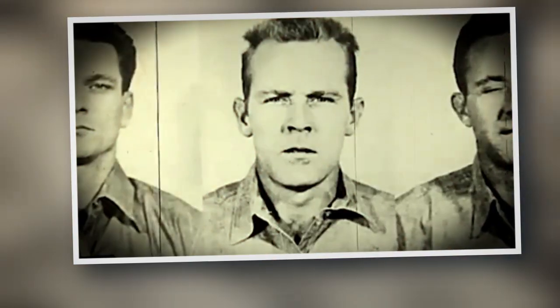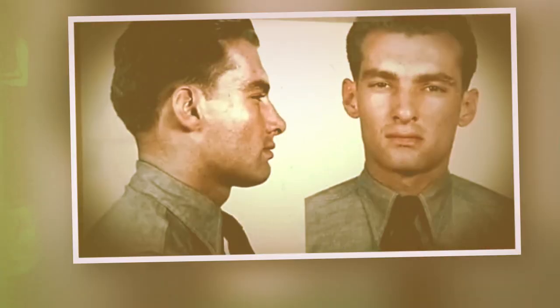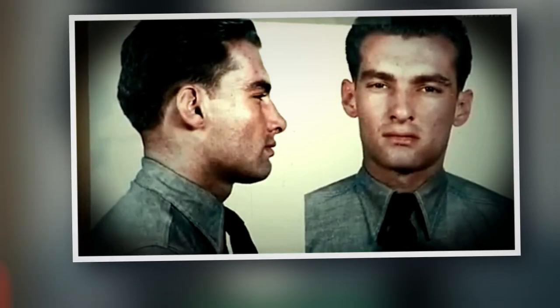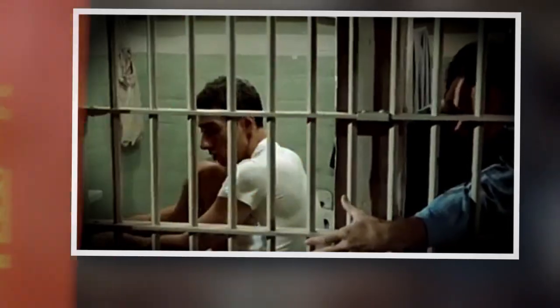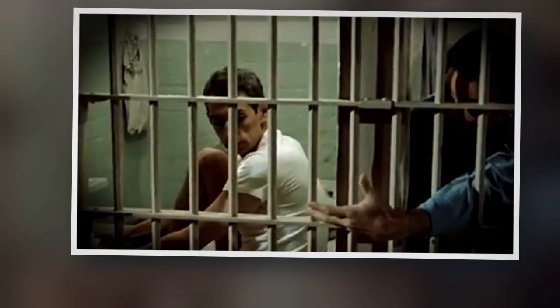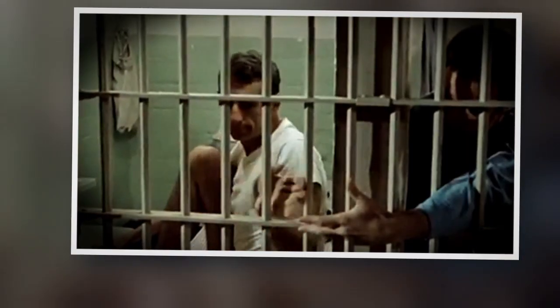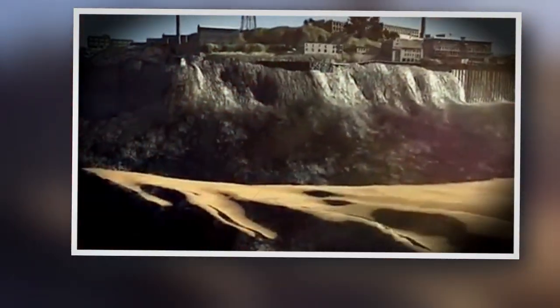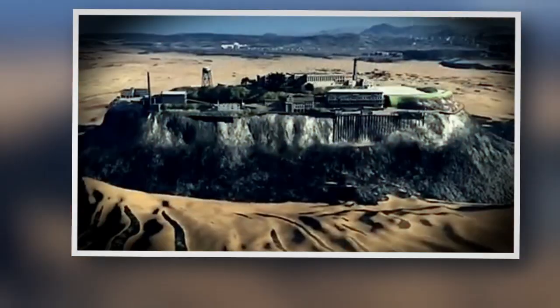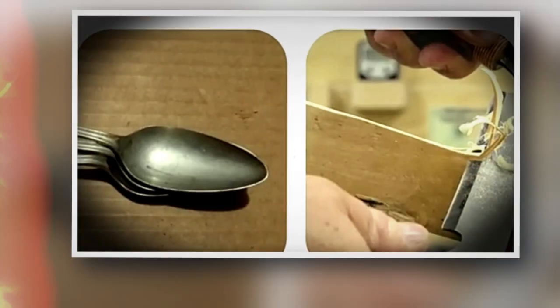Some of the most infamous criminals in the country called Alcatraz home, including Al Capone and Machine Gun Kelly. The most dangerous inmates were sent to D Block, where solitary confinement in the hole meant being locked alone in a dark, empty cell for days or even weeks. The prison's focus was not on rehabilitation, but on absolute, unwavering control. Security systems were constantly upgraded with electric fences and reinforced locks.